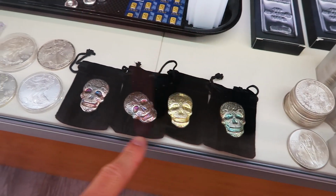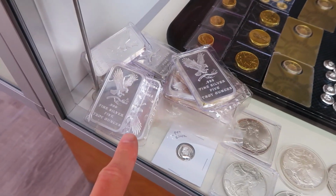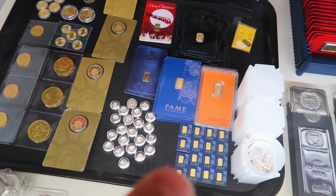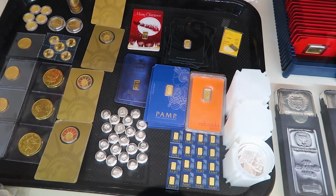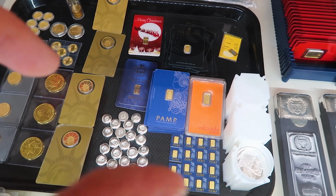I have to get rid of the rest of these skulls because I just ordered another batch of them and I need to keep turning them. Bunch of 5-ounce bars. These are the rest of my pours. Again, I got more of these coming. This is what's left over from my last fronting, but I made enough money to pay for that and these outright.